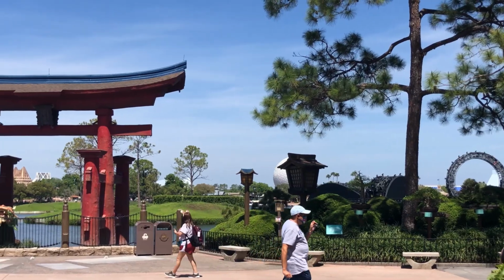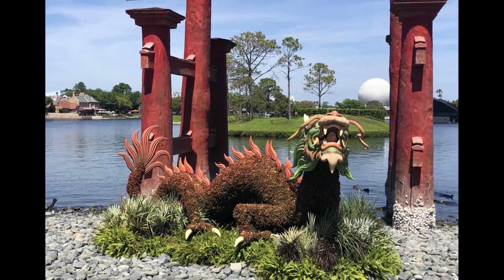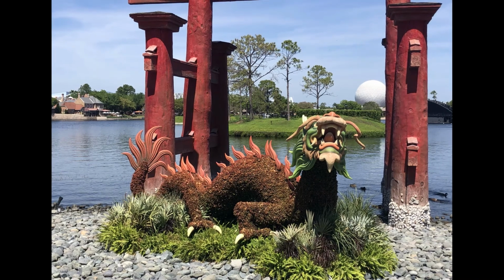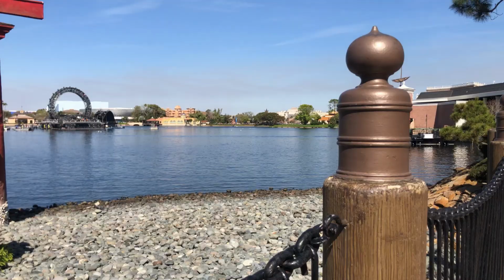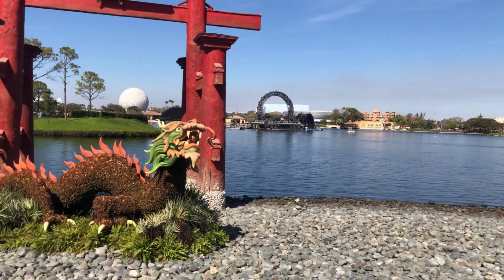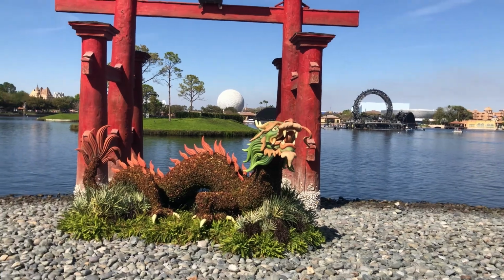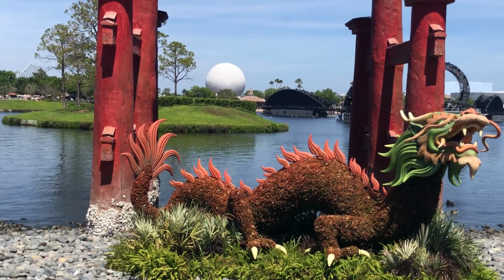Now we also have the dragon topiary on display in front of the torii gate. The dragon's body is created using sedum, a low-growing succulent. The topiary sits on a bed of ferns. On top of these ferns, we have clumps of palmetto mixed in with dark red fountain grass and an ornamental green grass. Now, most ferns prefer low light conditions or they will burn, but there are a few that will tolerate full sun if given enough moisture.